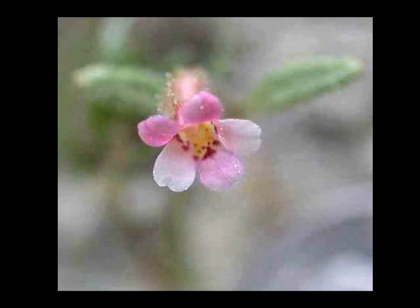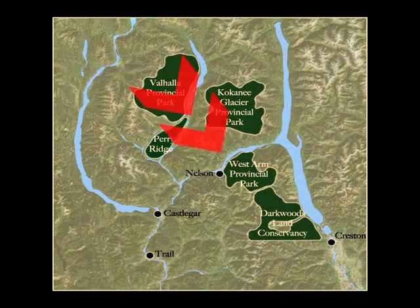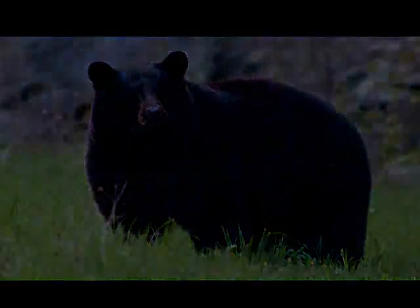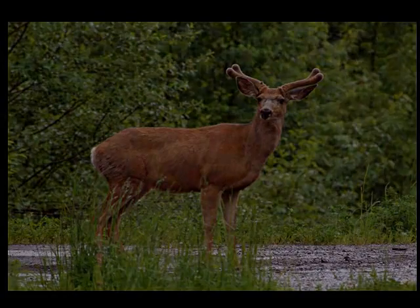The ridge also provides an essential wildlife connectivity corridor from Valhalla Provincial Park through to Kokanee Glacier Park and areas south toward Nelson and beyond through West Arm Provincial Park to the Darkwoods property newly acquired by the Nature Conservancy of Canada. The forest is populated by elk and bears, moose, cougars, martens, wolverines, coyotes, and deer. A mother grizzly with 3 cubs has been spotted on Perry Ridge.